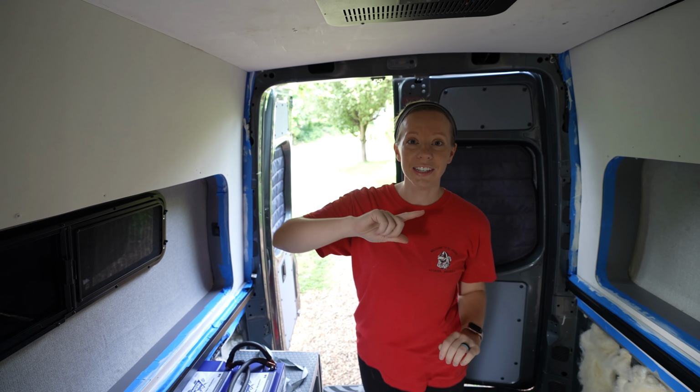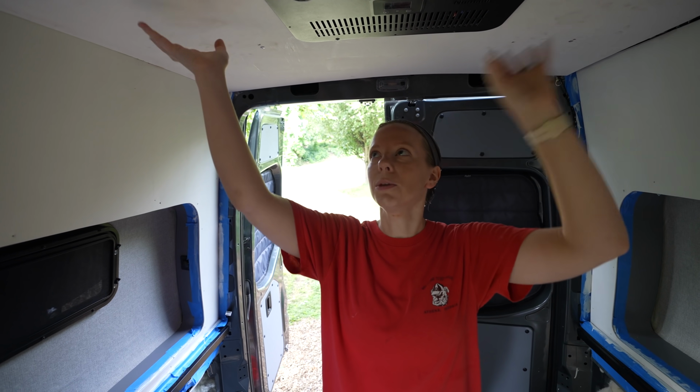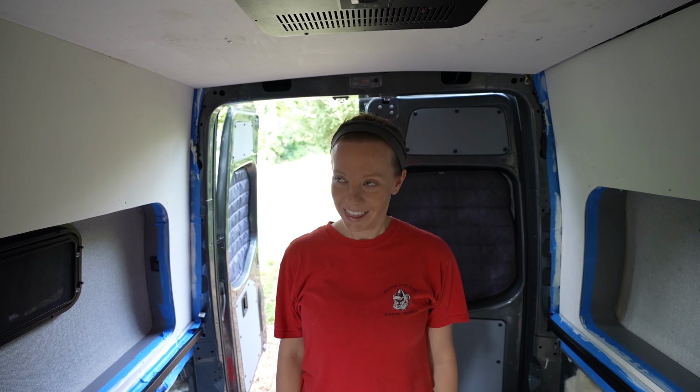Our lights for our ceiling come in the mail this afternoon. So the plan is to finish cutting the ceiling panels. They've already been cut and everything, but finish cutting the ceiling panels, install those, paint those, connect the lights, all that good stuff. And then the roof of the van will be done, I think.